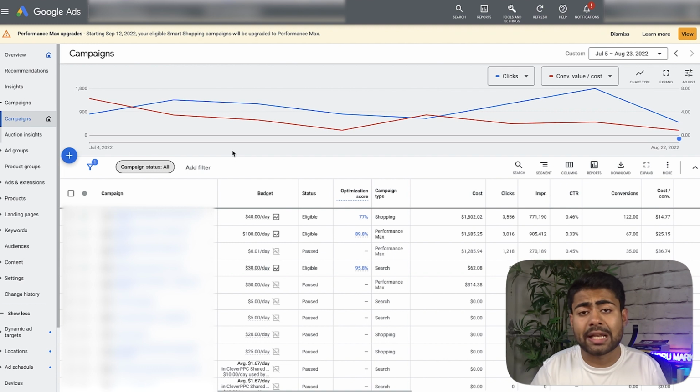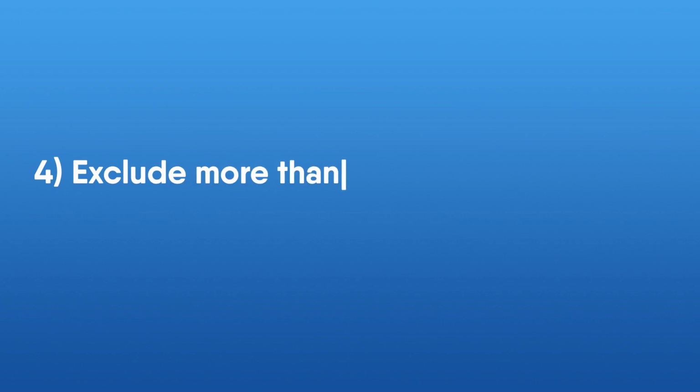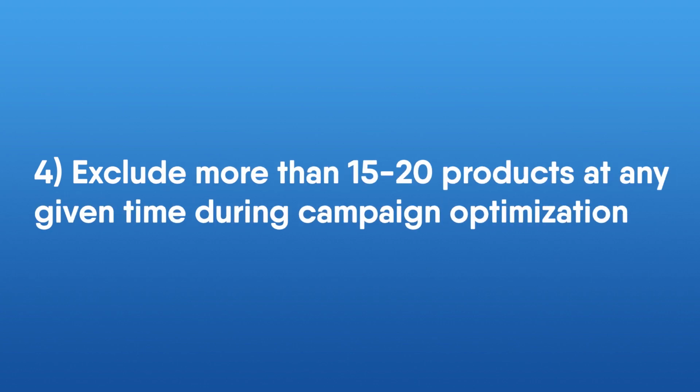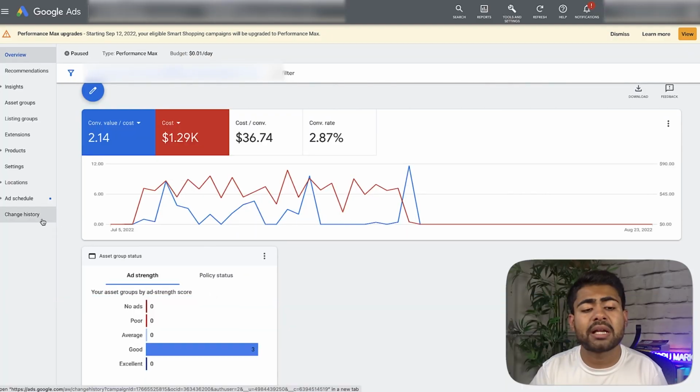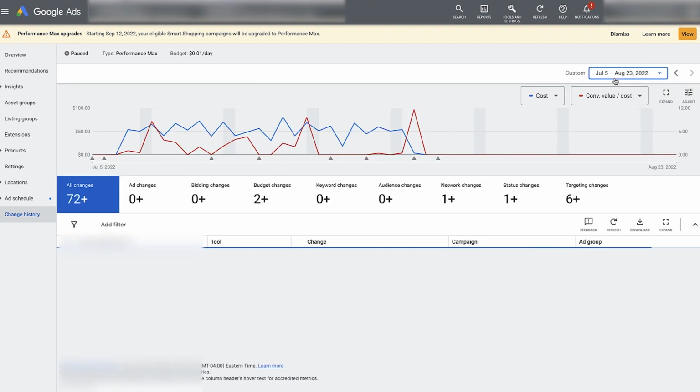But this brings me to the next point on the list, which can destroy your performance max campaigns, and that is to simply exclude more than 15 to 20 products at any given time during campaign optimization. So what do I mean by this exactly? Now, I'm going to give you an exact example of when I experienced this firsthand myself and exactly what ended up happening after that.